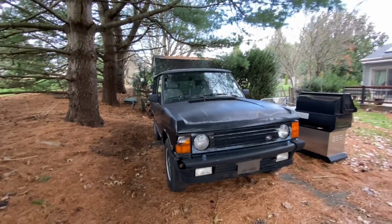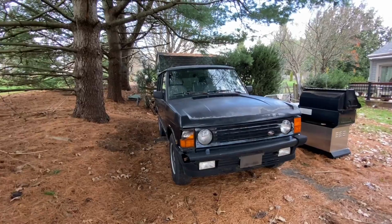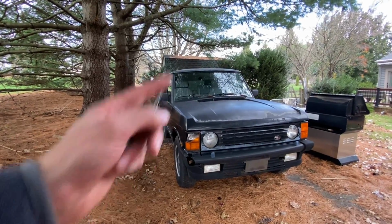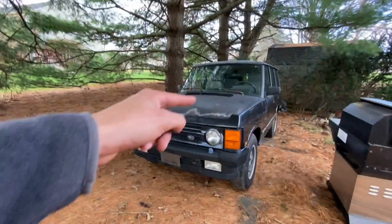So again, we're doing all types of Rover stuff. I'm going to try to get this one down to Richmond as soon as possible. Get it up on a lift and check it out. We're going to be holding on to this one.